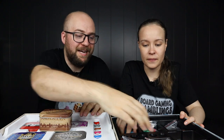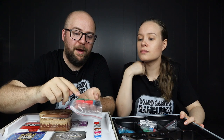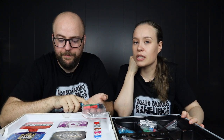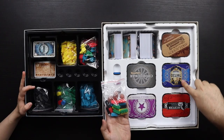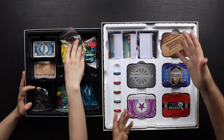Let's actually look at this. See, the colors are changed. In the original, you have yellow, green, black, blue, and red. And it's not the same colors here. No, it's not green. That is a great change for color blind people. And there's no yellow. It's black, purple, blue, red, and brown instead. Yes, because it would be strange if the wood was yellow.